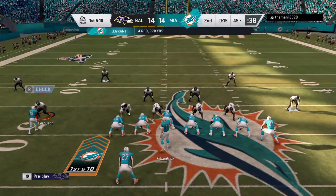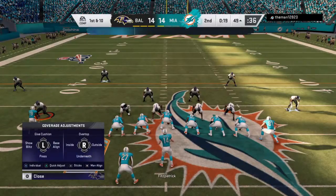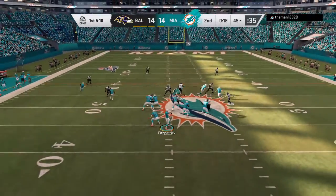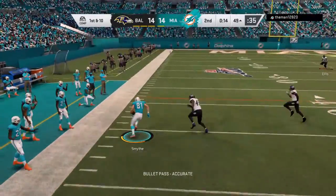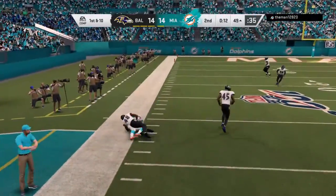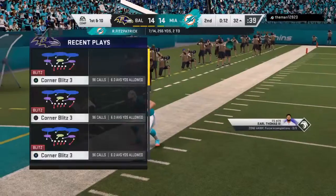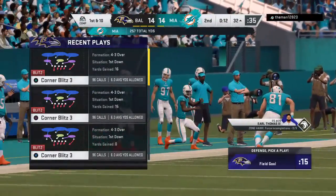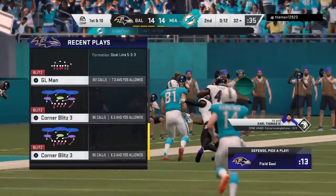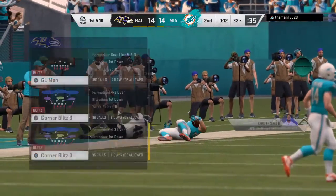The Dolphins going to take their second timeout as they stop it with 19 seconds to go in half number one. Completes it to the tight end, Smythe. It'll be a pickup of 16 and a Dolphin first down. 16 more yards. That's another Dolphins first down.